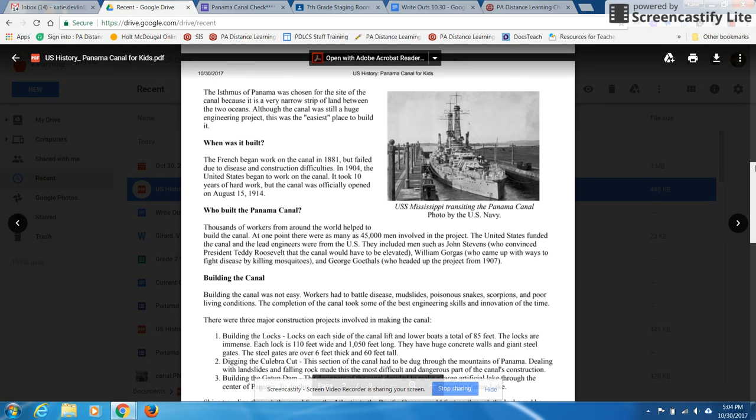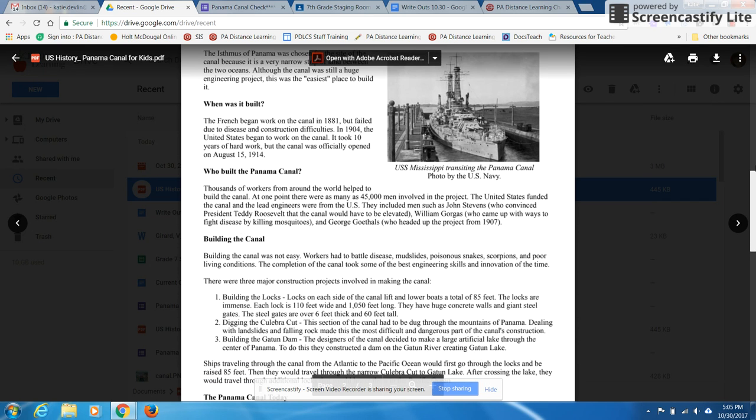Building the canal. Building the canal was not easy. Workers had to battle disease, mudslides, poisonous snakes, scorpions, and poor living conditions. The completion of the canal took some of the best engineering skills and innovation of the time. There were 3 major projects involved in making the canal.